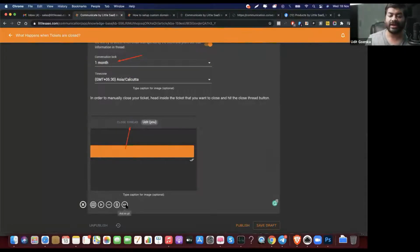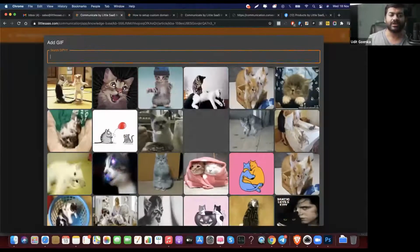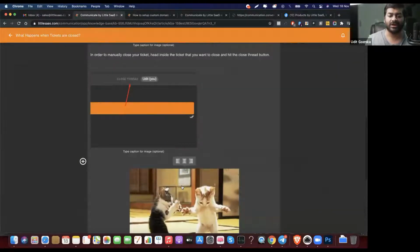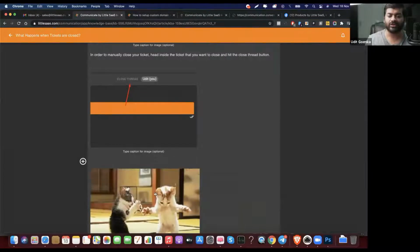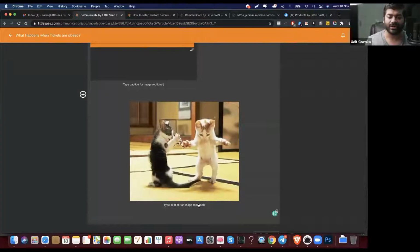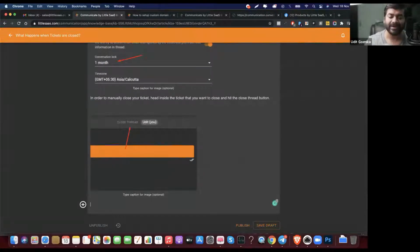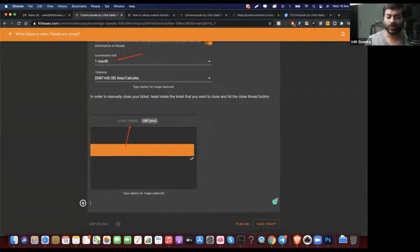You can add GIF if you want to, just search for any GIFs. So for example, if I'm selecting this cat, just select this, done. If I want to move it on the right side, I can do that. If I want to move it on the left side, middle, wherever I want, I can do that. Again, you are in complete control. You can give your suggestions and stuff. You can write your captions. Again, you are in complete control over how you want to do it.